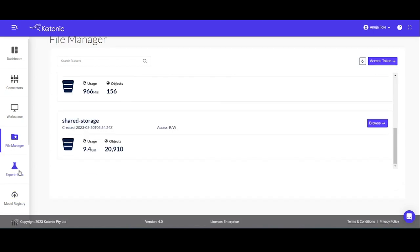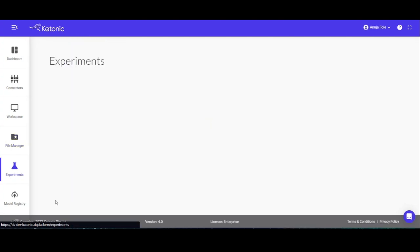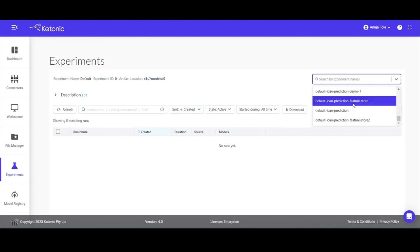And also, we spoke about the models in the pipeline, because I have trained five models simultaneously. For that purpose, if I get into the experiment section, I choose the use case name. Right now I'll go with a use case called default prediction.